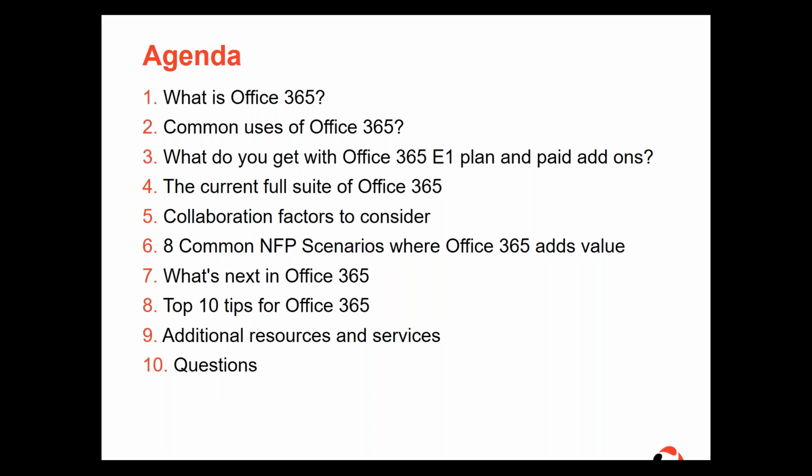Now, it was actually hard to narrow it down to 8, but these are the most common things that we see with our clients coming to us saying, this is the problem I'm trying to solve, and Office 365 can do that across these 8. I'll also talk a little bit about what's next and some general tips, and one of the most useful things for you, I think, are the last couple of slides where we'll put links on to the next step.